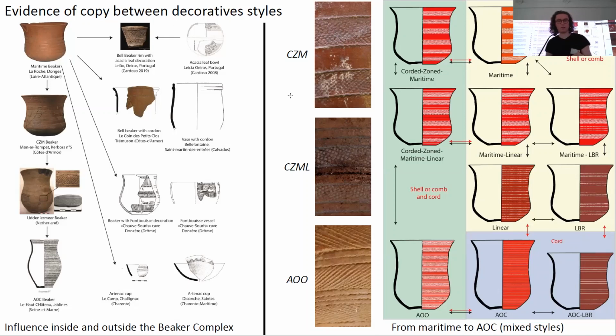And on the other hand, we also have influence of different Bell Beaker groups. For example, we have many ways to bridge the maritime and the AOC beakers. We have the so-called mixed style, so you have a beaker with a printed shell or comb and cord decoration. On the right, I'm just showing some of the evidence that we have. You can see that we can go to the maritime linear, to the linear, and then to the AOC beaker. And in each step, we add or we remove one of the decoration techniques, for example.